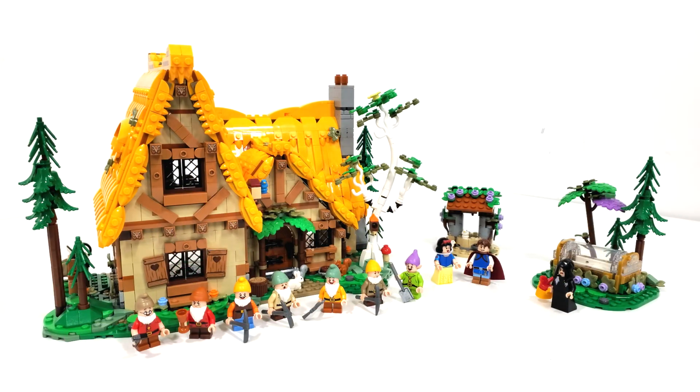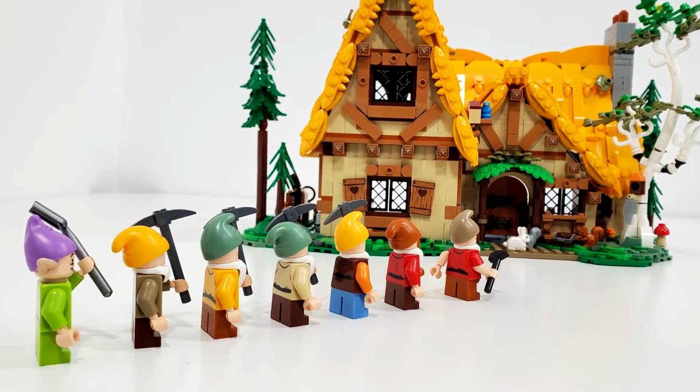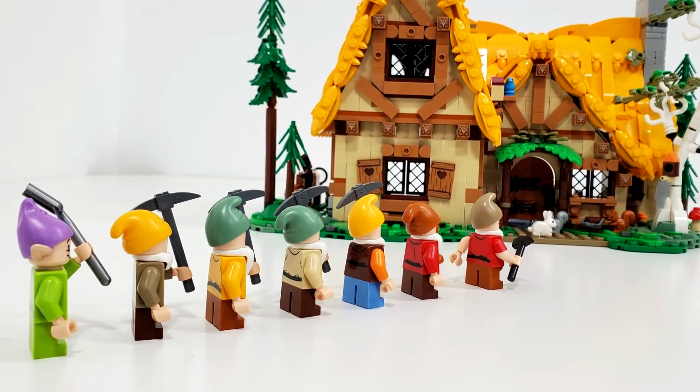I really do think if you're a huge Disney fan and you really like Snow White and the Seven Dwarfs, this set is a love letter to that film. I definitely recommend it if you're a fan. You will not be disappointed.